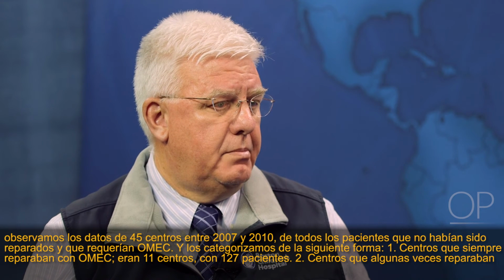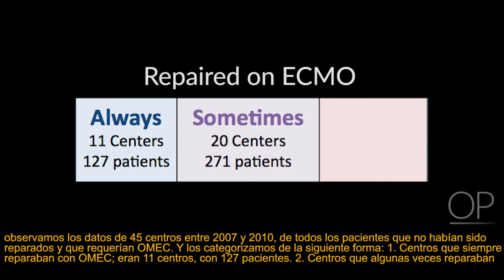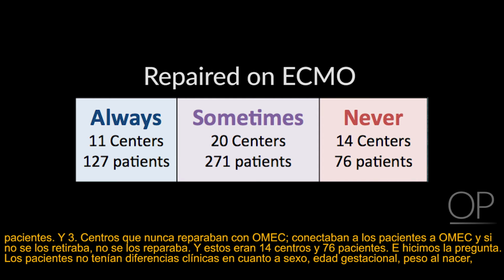And we categorized them by centers that always repaired on ECMO. That was 11 centers, 127 patients. Sometimes repaired on ECMO, meaning they would prefer to repair them after they came off, but would repair them late on ECMO. If they wouldn't come off, they were not willing to let them die unrepaired. That was 20 centers, the majority, 271 patients, and never repair on ECMO. They put them on ECMO, and if they don't come off, they don't get repaired. And that's 14 centers and 76 patients. And we asked the question.